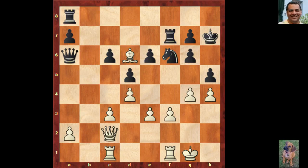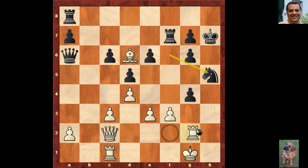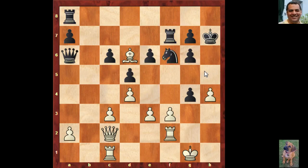And now rook f2 is played. So it looks as though at the cursory glance hg might be interesting. What happens here on hg? Let's have a quick look. If hg, h5, and if knight takes h5, rook h2, so we're threatening rook takes h5. So black would be crumbling here, I think. This sort of position, black crumbles. So okay, that's to be borne in mind.